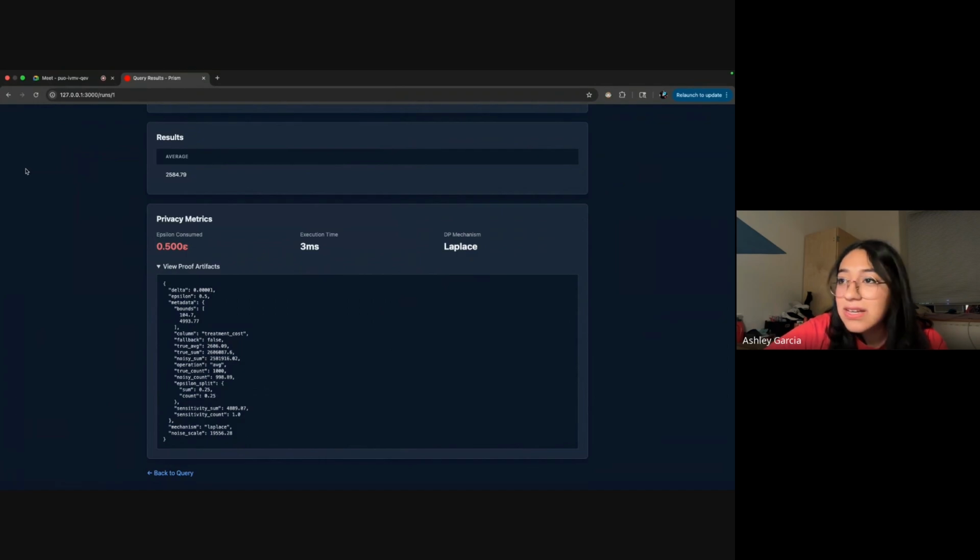A couple of key ones that I do want to mention are delta, which is the failure probability, the chance that privacy could theoretically be violated, and also sensitivity. I can't find it here, but basically, sensitivity measures how much the result can change if I add or remove one person from the data set. So it's pretty useful for someone who just wants full transparency.